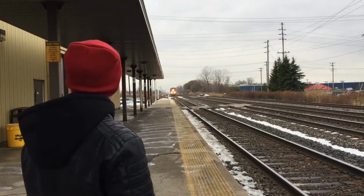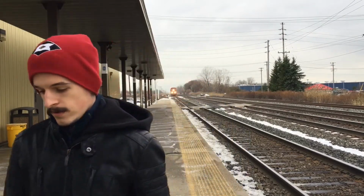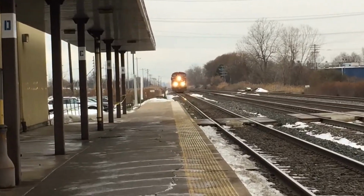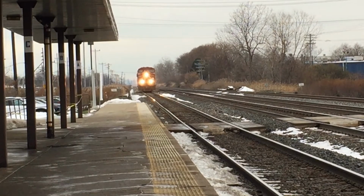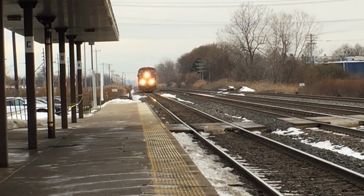I just noticed, folks, you probably don't notice it right now, but this is just a locomotive. Or two. Now that's interesting, it just stopped. If you guys take a close look, I'm going to show you right now. Notice the red color of the locomotive? This locomotive is not CSX. This is CP. This is Canadian Pacific Railways. This is one of the Canadian railways that has trackage rights here. Interesting.